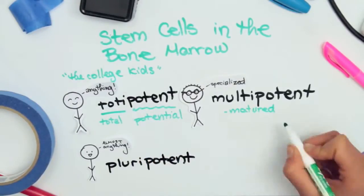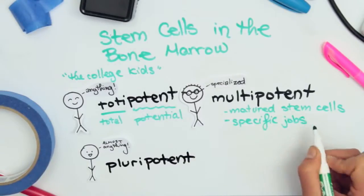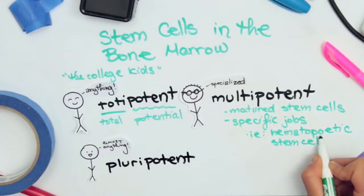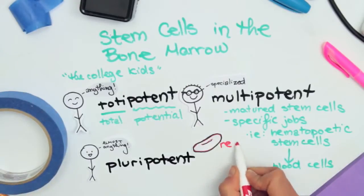Multipotent stem cells are mature cells and are limited to certain tasks. Through cellular differentiation, the process of making a multipotent stem cell into a specialized one, the adult multipotent stem cells produce three main types of blood cells in the bone marrow: red, white, and platelet blood cells.